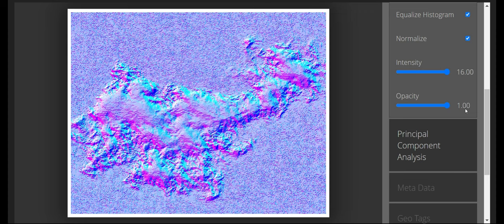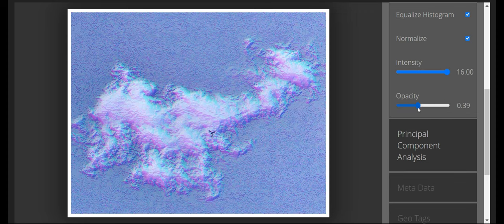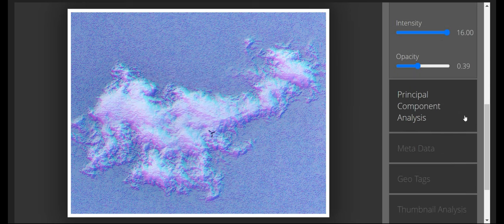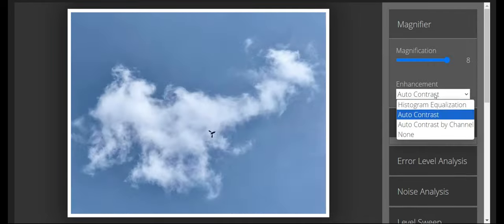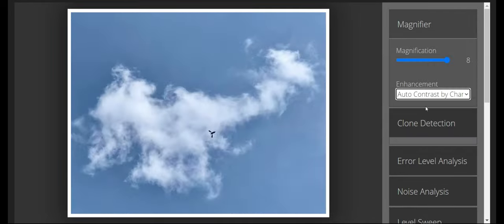Look at this thing up here. Anyways, folks, that's what you got. You got your magnifier. I'm going to do magnify by contrast channel, which will separate the colors on this deal.